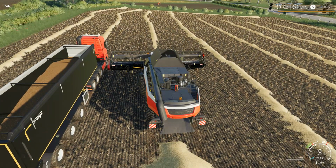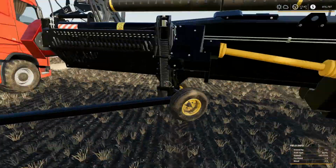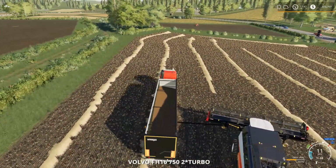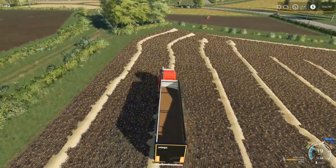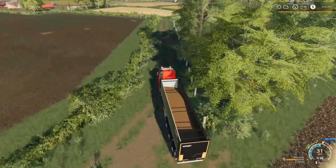I'm on the wrong thing. There we go. That'll fold up. And the harvester header unfolded too because I hit so many buttons. So we got some tree harvesting to do. That's going to bring us in some cash. But I'll have to rent the tree harvester.